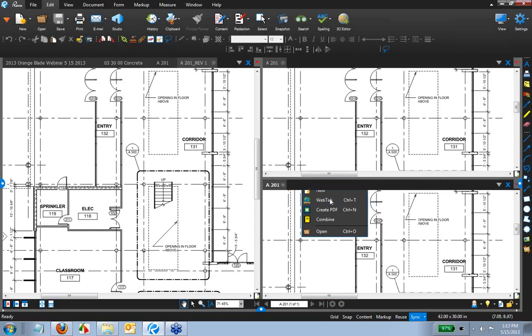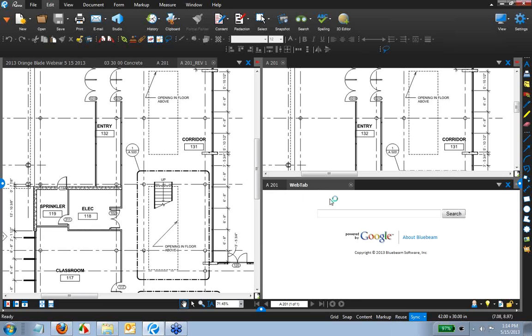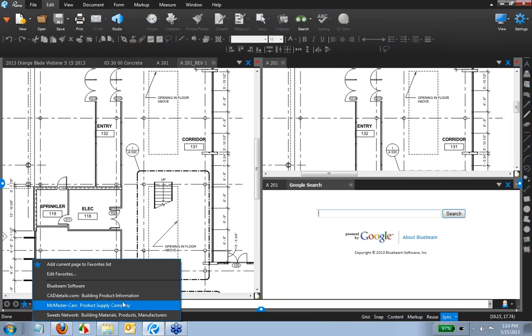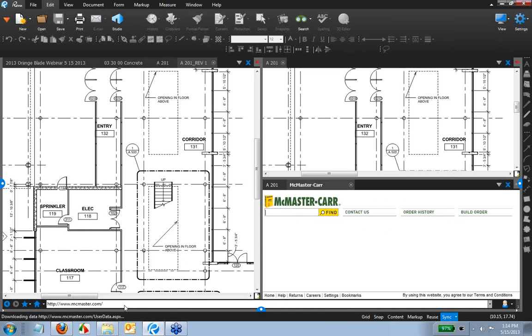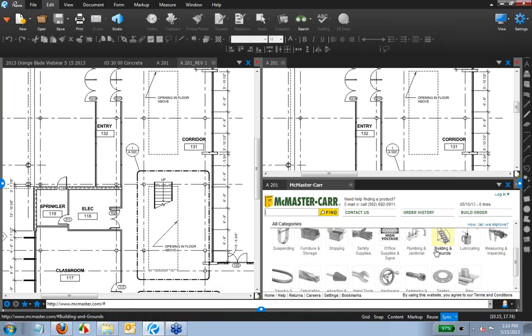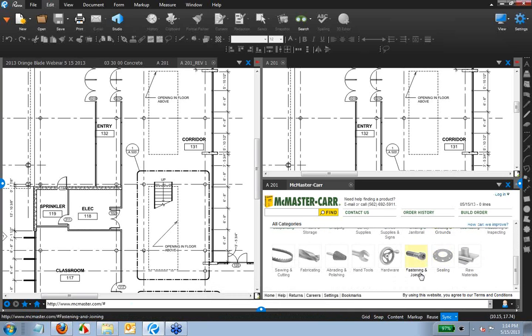You can even right-click and create a new web tab. So Revu not only reads PDFs, but you can also do some light web browsing in the web tab here. I have the ability to import my favorites. I can even look up some product supply information and go right into some sort of a specification or get an image from a supplier and work with my PDFs, all within the same interface.